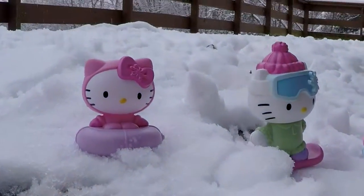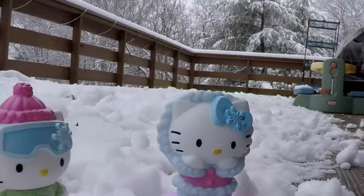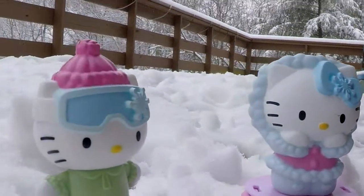See, it really is snowing today. Brr. But we like the snow.